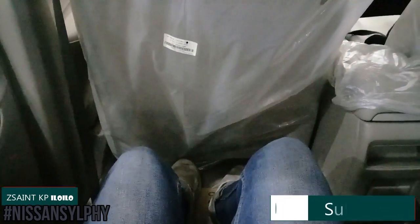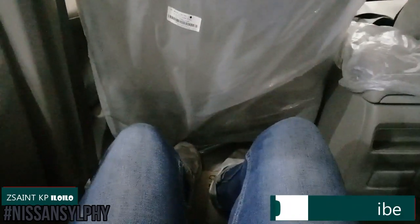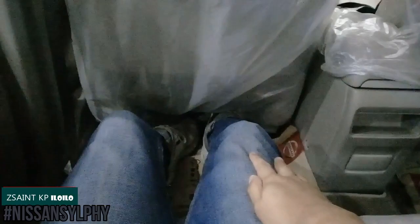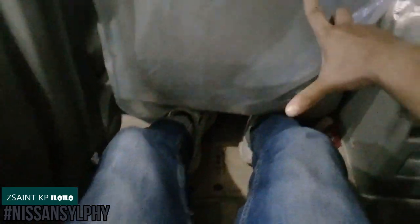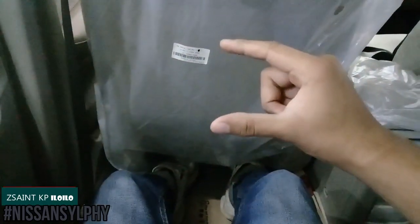I do set the driver's seat in a position that I feel comfortable in. I'm about 5'9", which is about 1.7 meters tall, and I do have the room to stretch out my feet underneath of the driver's seat. As for legroom, I have slightly more than this, while I have this much in terms of headroom.